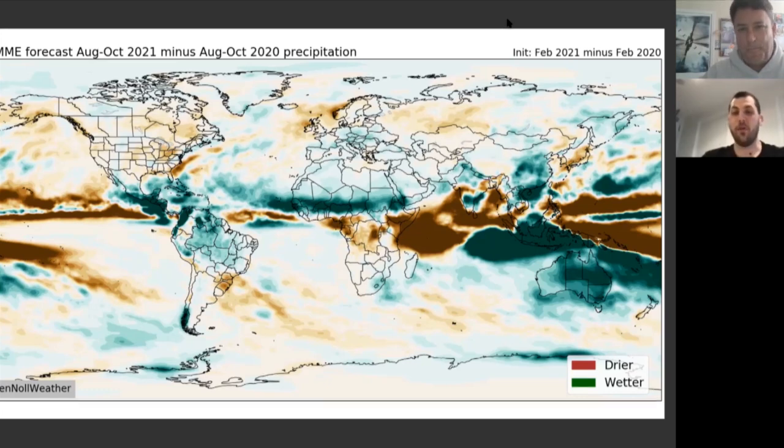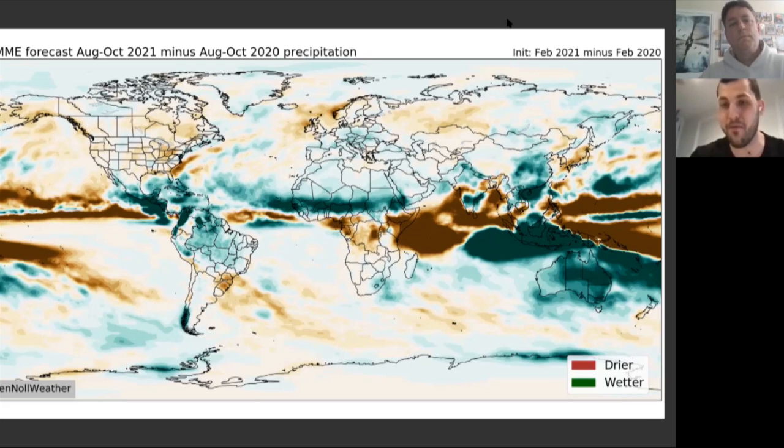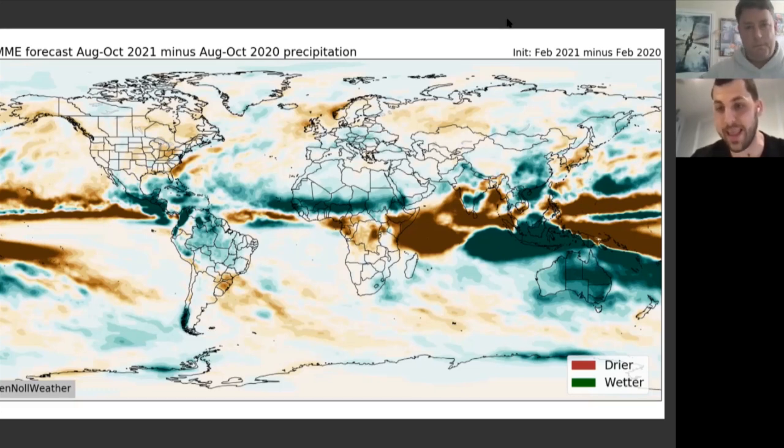And I will explain this. This map is not just a traditional precipitation anomaly, Mark. This actually takes the model guidance from that period last year, August to October 2020, and compares it with what is predicted for the upcoming August through October period in 2021, and it's a difference. So where you are seeing green in the Atlantic is the model saying it is going to be wetter than last season during that period, which is remarkable because last year during that period we were breaking records.